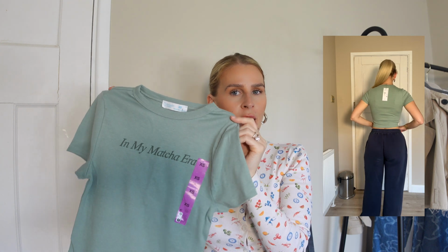So I wasn't that sure on the colour, but I think I'll probably find something to pair this with. I'm thinking butter yellow would go really nice with this colour, and maybe a little yellow bag and some white printed trousers. But I just think this describes me to a T. I am matcha obsessed lately. I have recently just tried strawberry matcha for the first time, and I think it might be my new go-to.